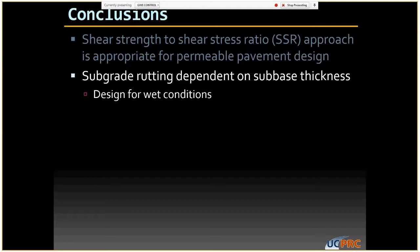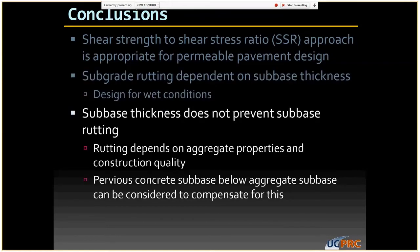A key thing was that the subgrade rutting was not necessarily dependent on that subbase thickness, and that you would have to design for wet conditions. That subbase thickness did not prevent the subbase rutting necessarily. It is certainly dependent on those aggregate properties, so potentially a more cubical aggregate, and obviously your construction quality, making sure that you had good compaction in those aggregates.